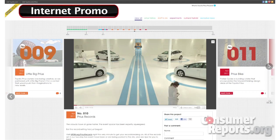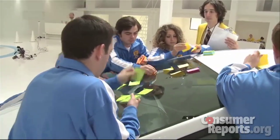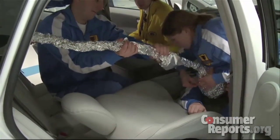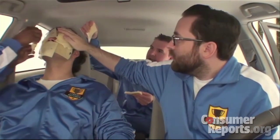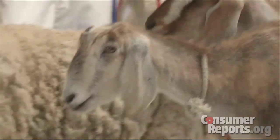On one of Toyota's websites, they are apparently going to great lengths to test the Prius. Like, how fast can you build a weird tinfoil hat inside a Prius? And how long does it take to cover a man's face entirely with cheese inside a Prius? We're not sure what the farm animals are for.